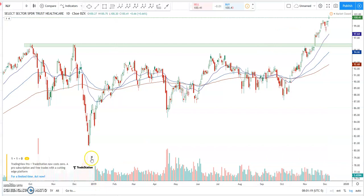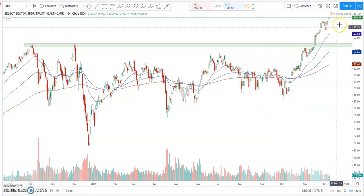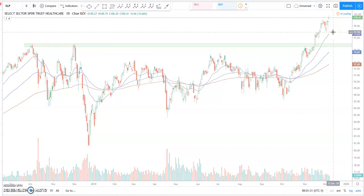It can't get too extended, because then it gets excessive bullishness, and the market is a way of shaking that out. And so that's what we may see in healthcare. But again, a beautiful uptrend.